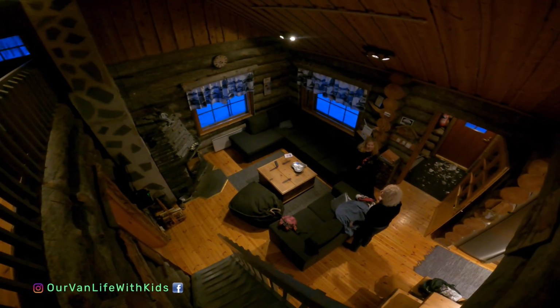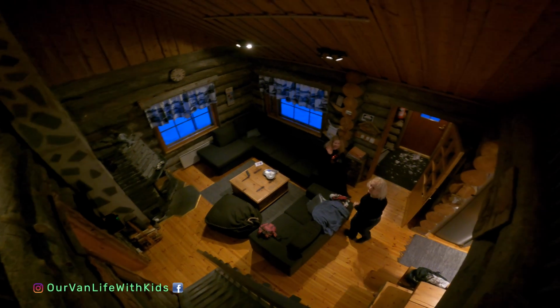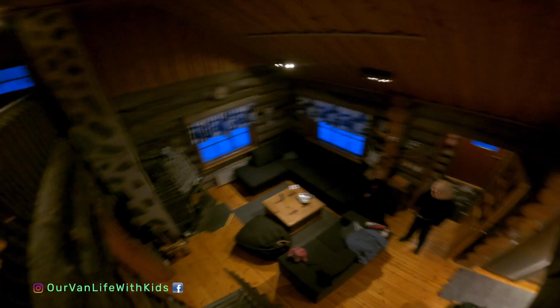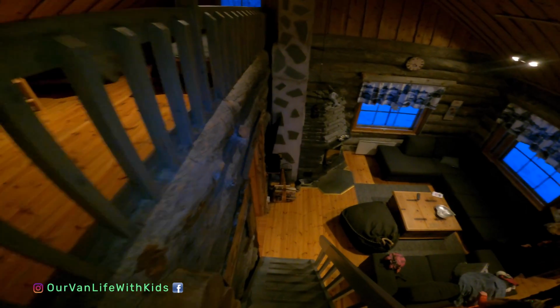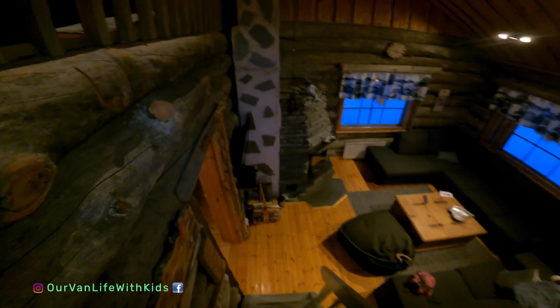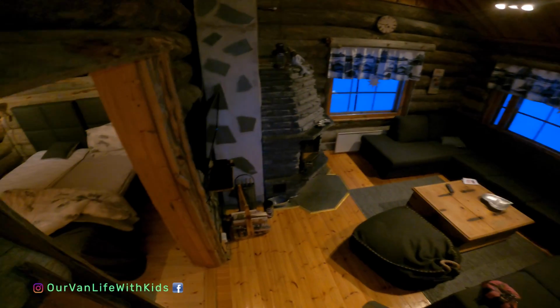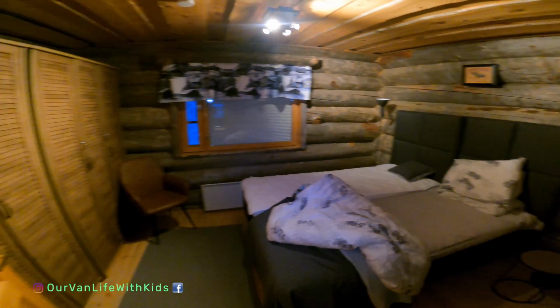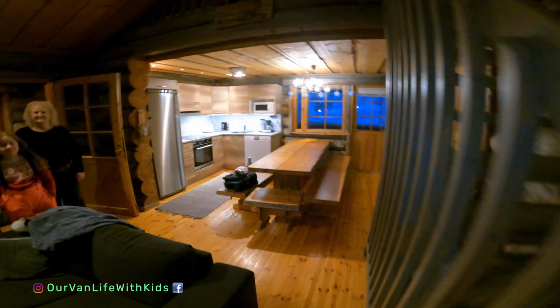This is the overview of the living room. So you've got the seating area, you've got the kitchen just there, there's the hallway. Oh, come down without falling over. You go downstairs, Ivy. And here's the first bedroom. And here's the kitchen.